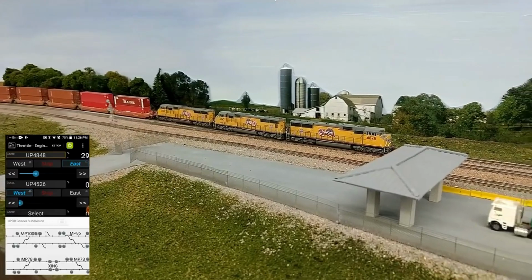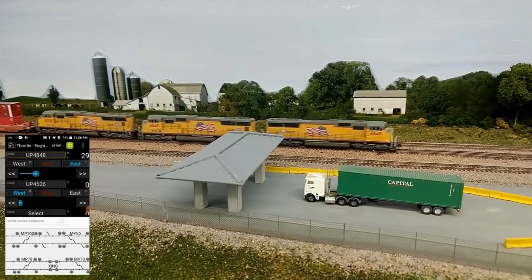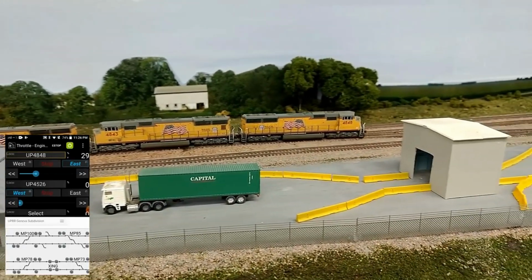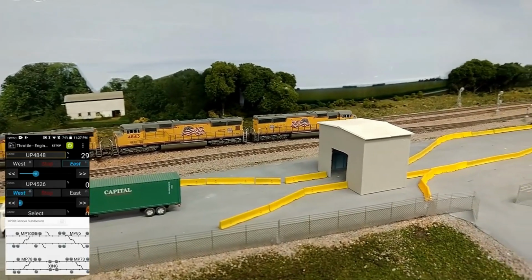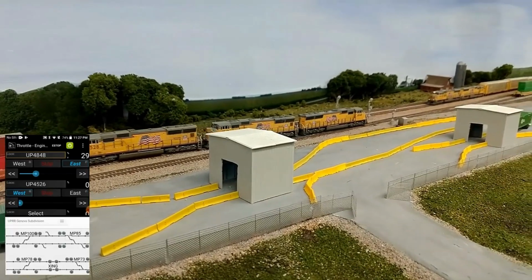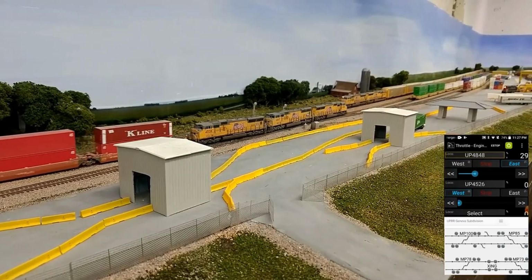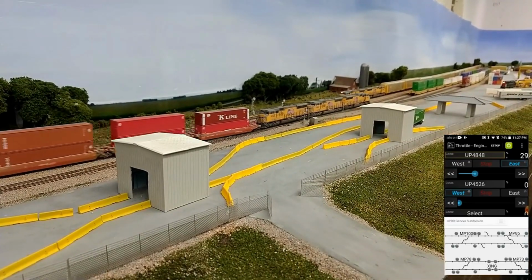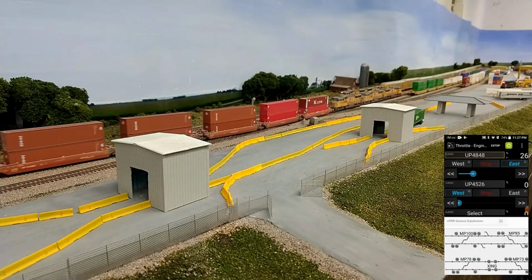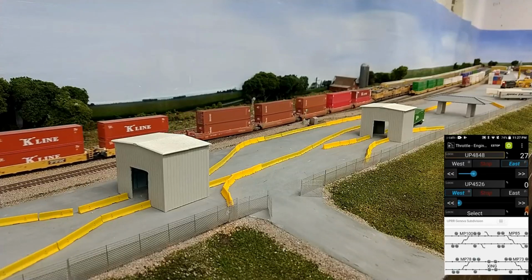And as you can see, it's crossing over from track 1 to track 2. And then to get into the Global 3 yard, it's crossing over again from track 2 onto the yard lead of the intermodal yard at Global 3. We have a train waiting, an auto rack. Had to stop for the intermodal train.